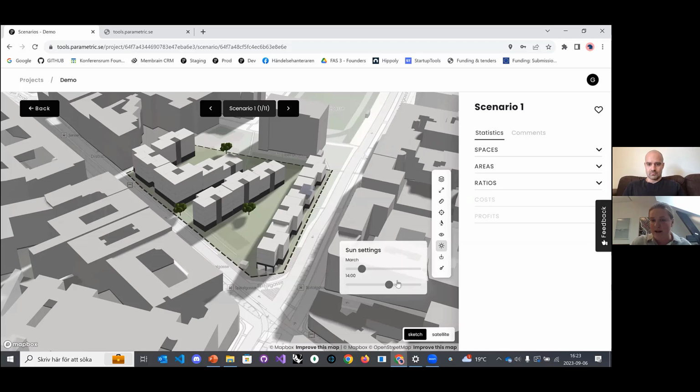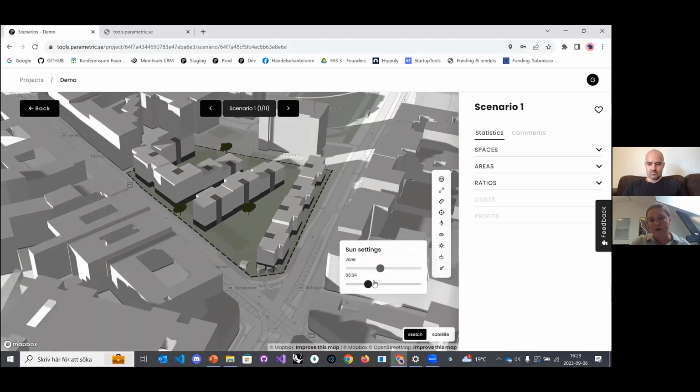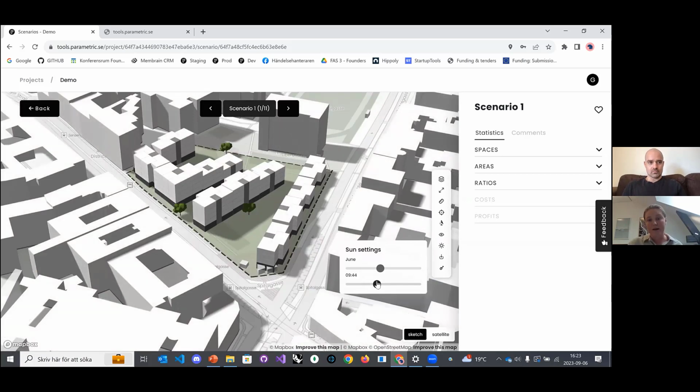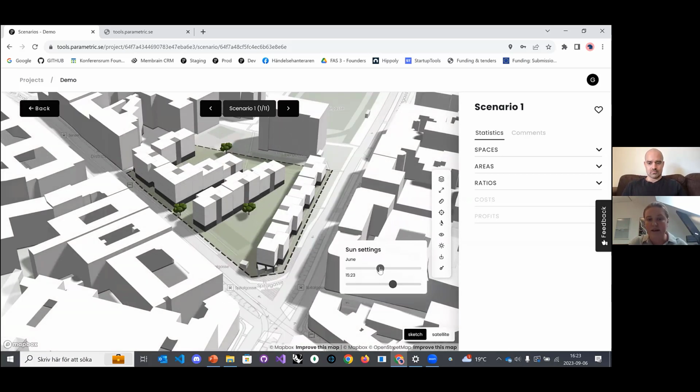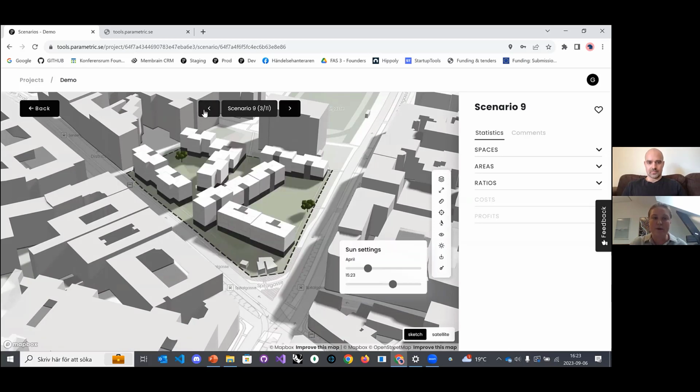And we can play around with shadow settings. And this is already geolocated, so you don't need to think about adding longitude and latitude and that kind of thing. And you can play around with different sun settings. You can step between your different proposals.